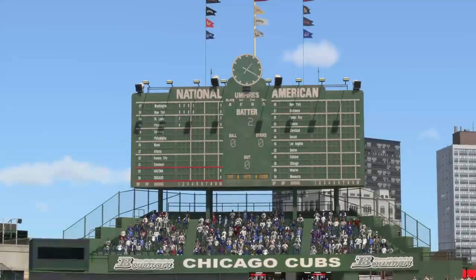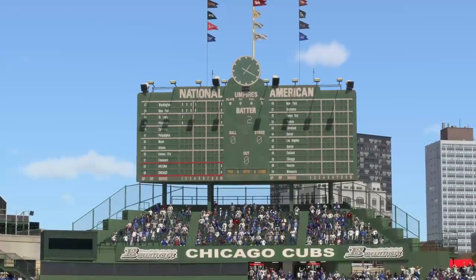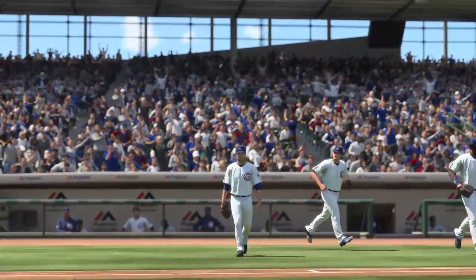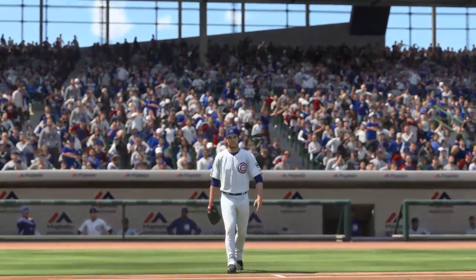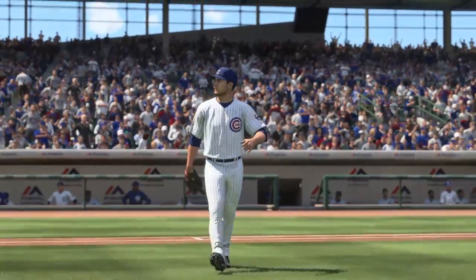Doesn't get much better than this. Afternoon baseball from Wrigley Field in Chicago. Today, the third and final game in this three-game series between the Arizona Diamondbacks and the Chicago Cubs. It's Cubs baseball on the show next.